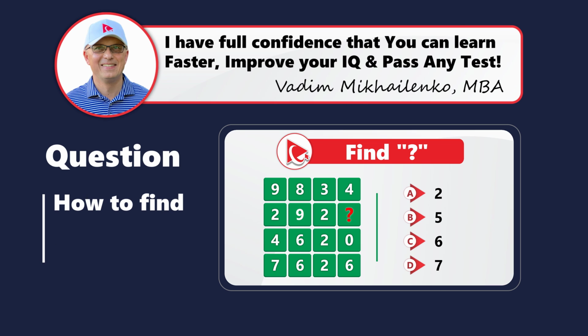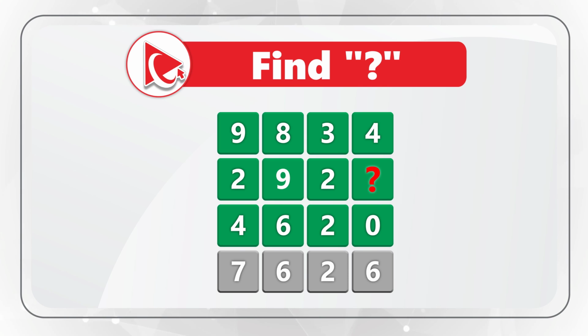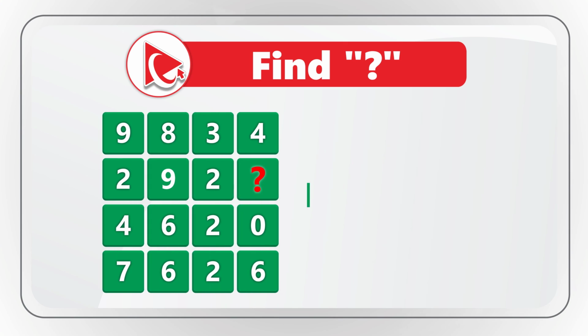Here's a puzzling question for you, but I have full confidence that you can solve it quickly. You're presented with a 4 by 4 matrix, and the numbers are, starting in the upper left corner, 9, 8, 3, 4. The second row numbers are 2, 9, 2, and then comes the missing number. The third row starts with 4, 6, 2, 0. And last but not least, the row is 7, 6, 2, and 6. You need to calculate the missing number, and you have 4 different choices to select from.